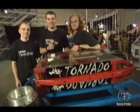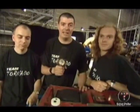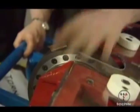Hi, we're Team Tornado. I'm Andrew Marchant, this is Brian Moss and David Gamble. The robot has got 3 750-watt motors overrun at 36 volts. So that means we have 7 horsepower in the drivetrain and 3.5 horsepower in our new spinning disc weapon. We won the Best Newcomer Award last year. This year we're going all the way.